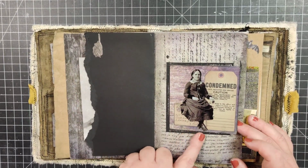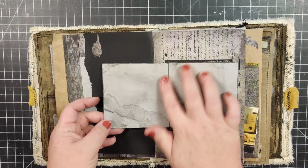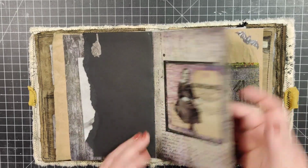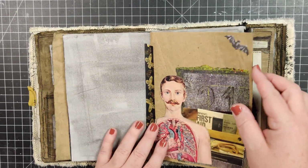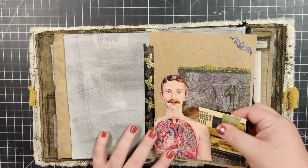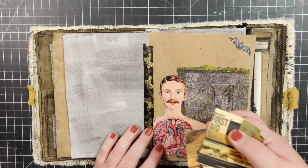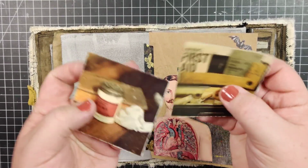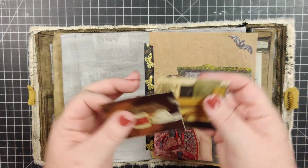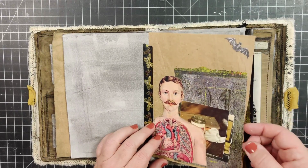Okay, and then here is another little collage with some Tim Holtz person, and you can open that and some more writing space there, and that's just glued down to this page. Oh, another tip in, which I forgot about. So another big collage here. I've got the 31. We've got a bat up there, and then this guy is actually a pocket.